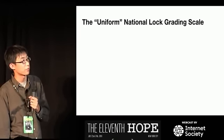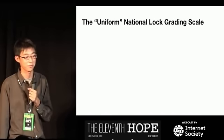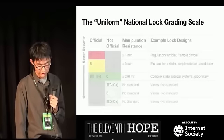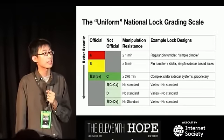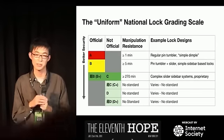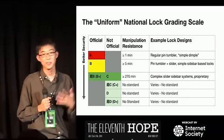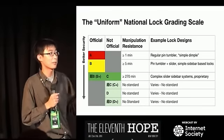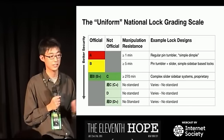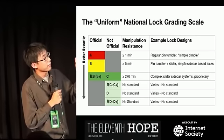Okay, the Uniform National Lock Grading Scale. Uniform is in quotes because it's not uniform, but they'd like to make it seem that way. Okay, so let's talk about it. So there are 3 official grades that are sanctioned by the Public Security Bureau, which is kind of like the FBI, which is kind of a weird thing because you never hear the FBI in the US talking about how terrible Kwikset is. But in China, the Public Security Bureau literally comes out and says, this lock is terrible, don't use this lock, this lock is also terrible, this one's not that terrible, but you shouldn't use this lock, kind of thing. So the official grades are A, B, and C.